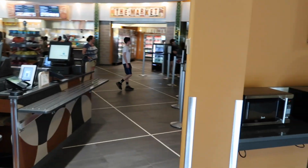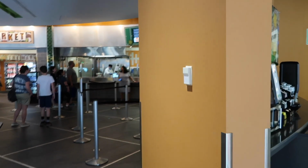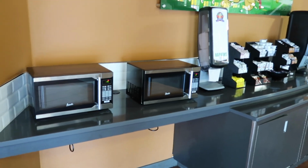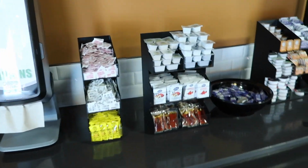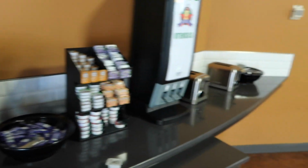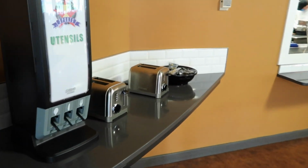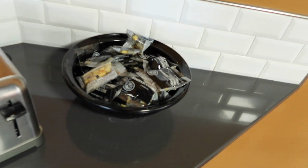We just go right around here and pick it up at, it looks like maybe the Italian station we were at. And over on the side here, they have microwaves, different things like that if you want to heat up different items. They also have more condiments, stuff like that. It looks like honey mustard, barbecue sauce. They also have toasters over here too for the morning or whenever you need them. And it looks like they might even have some croutons too for your salad.